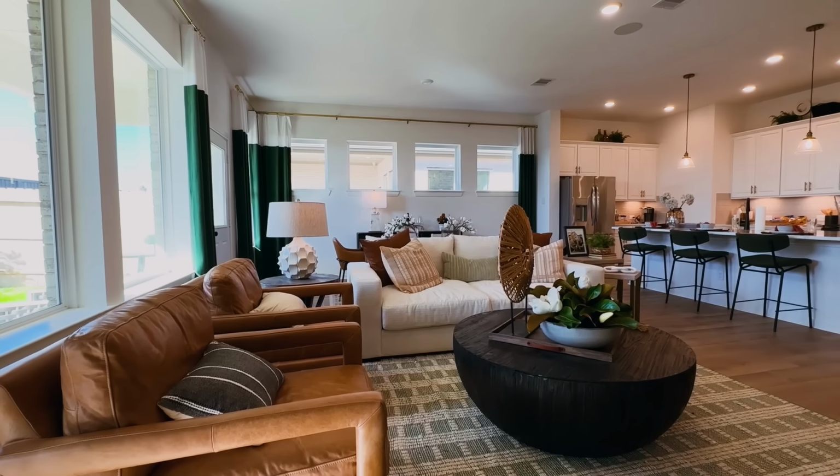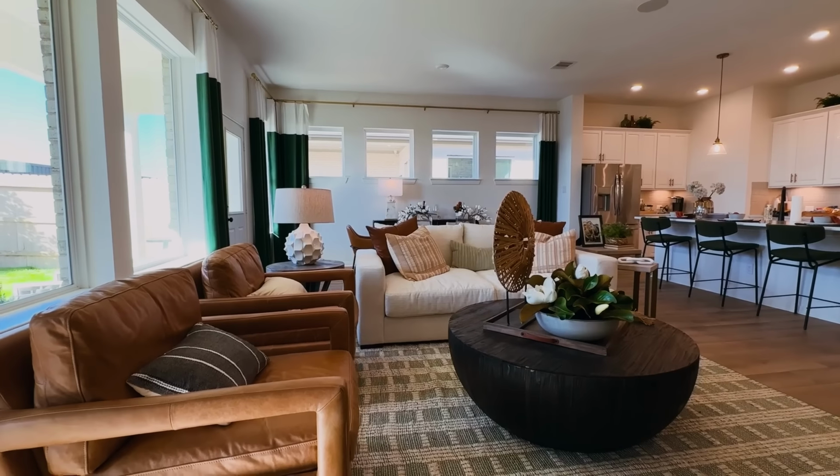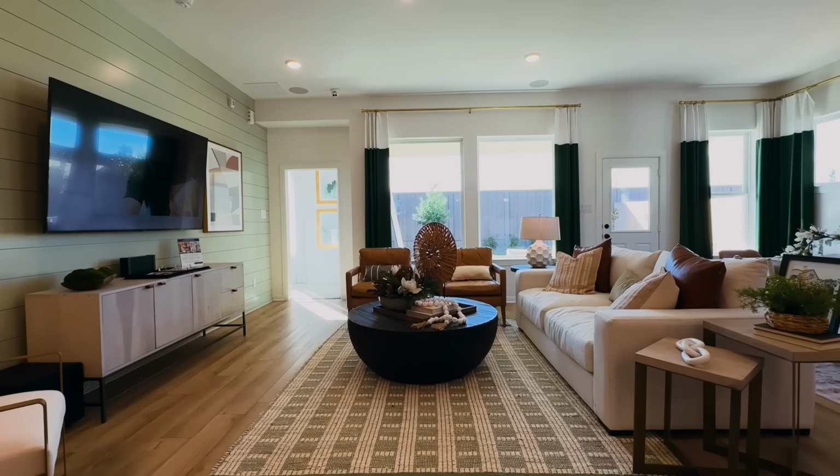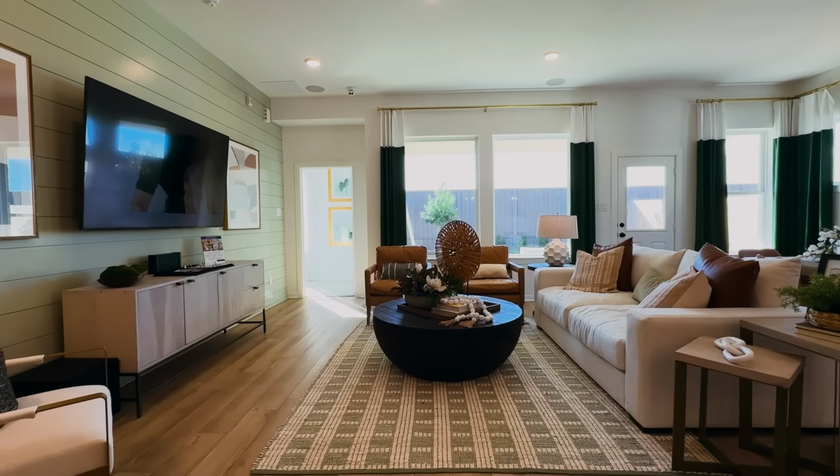Now, the living room, I love how they decorated. This is how I decorate my house. Got kind of the cognac, the leather tones coming through, and then they even shiplapped the walls over there on the backside of that television.